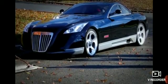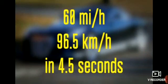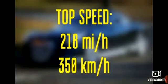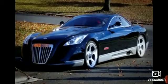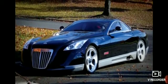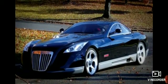The aerodynamics coupled with the massive 23-inch wheels allow this car to go from 0 to 60 miles per hour in 4.4 seconds and reach a maximum speed of 218 miles per hour, by far the record for a luxury limo on street tires. Now that's a job well done by Maybach, though they did have difficulty in finding a buyer for the car.